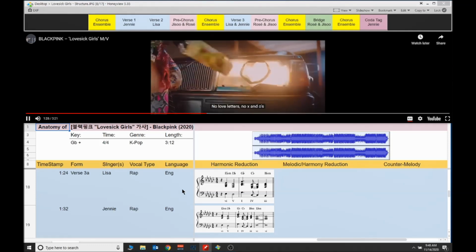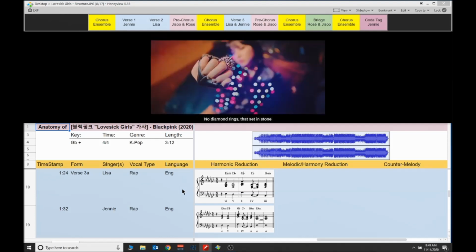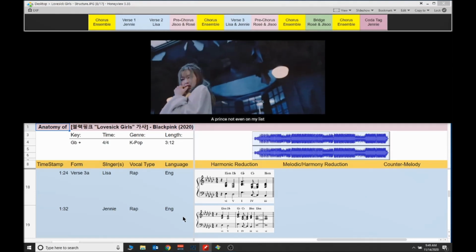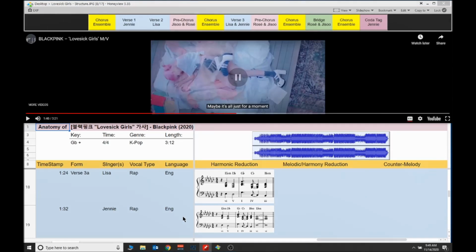No love letters, no X notes, no love, never my exes, no diamond rings, that's set in stone, to the left, better left alone. Didn't wanna be a princess, I'm priceless, a prince not even on my list. Love is a drug that I quit, no doctor could help when I'm lost.